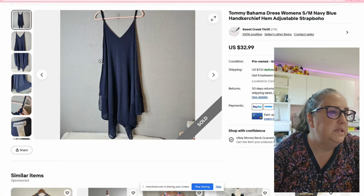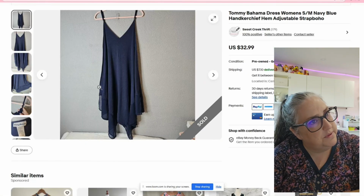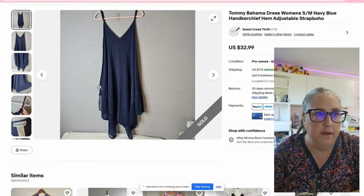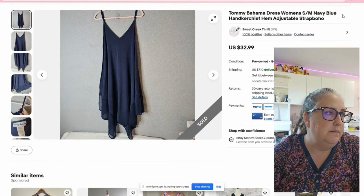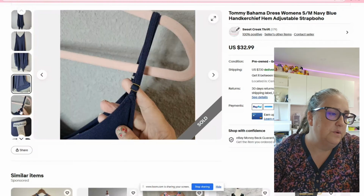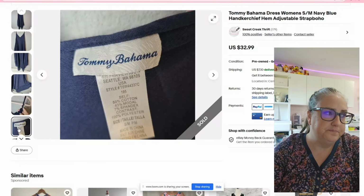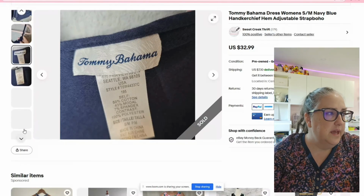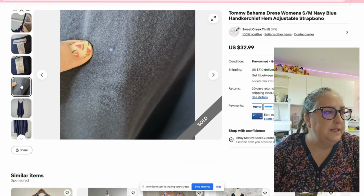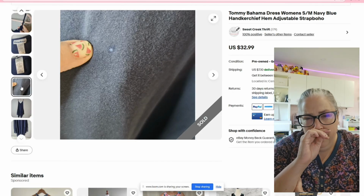The next item is Tommy Bahama's dress, women's small medium, and I put navy blue and handkerchief hem, adjustable strap, and boho, and it was just really cute. I thought this one somebody might like. It was kind of near the end of summer when I got it, and it did have this little spot here.